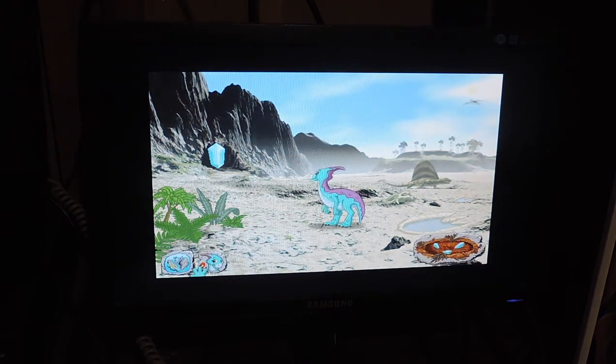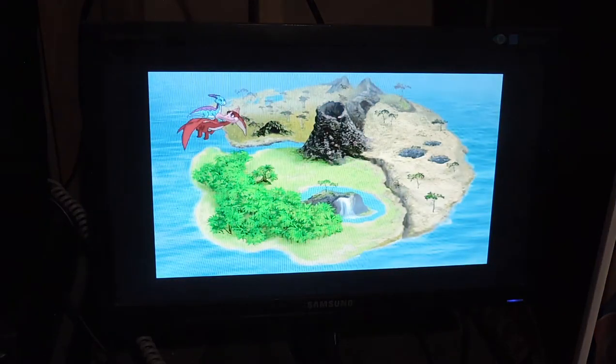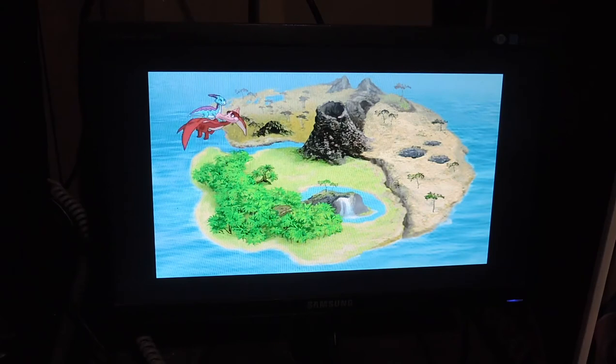Alright, one more section. Click here to fly up over the island. Hey, Wolf, I learned a trick. Flying upside down. Wanna see?